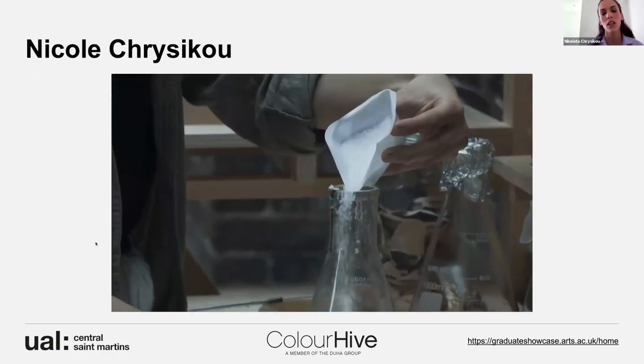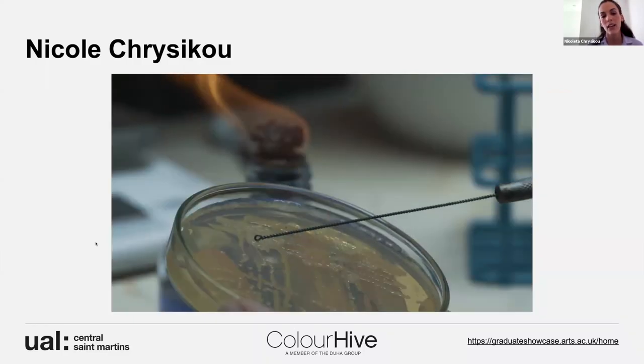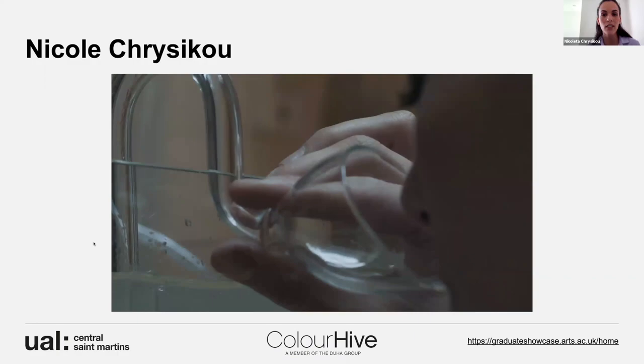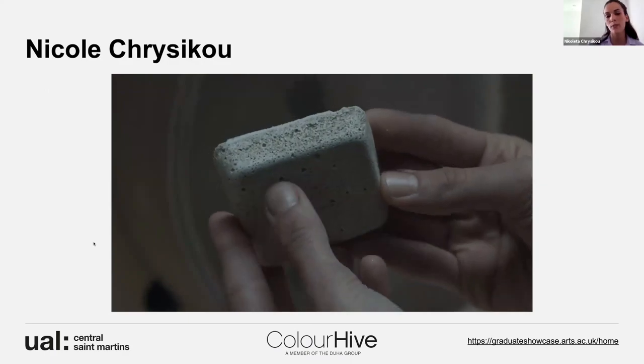So I'm proposing a process which is called biomineralization. And with bacteria and ceramic waste as my main ingredients, I'm creating ceramics that are self-fired. And they are biologically glazed by the bacteria in the process.